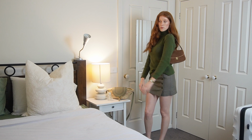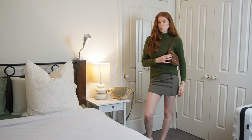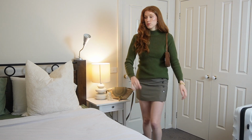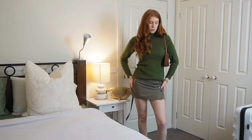And I have styled it up with a little brown bag and my little slip-on brown heels, a bit of a chunkier heel, just to balance out how heavy the jumper is to just a short skirt. And then the bag, I think, just ties it all together, like lifts the outfit in terms of dimension.